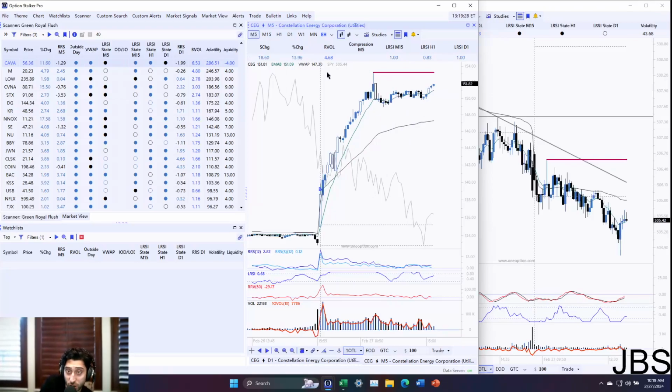So if I was day trading, I think this would be a long pick I would take, but given that the market's going down, not crazy about it.